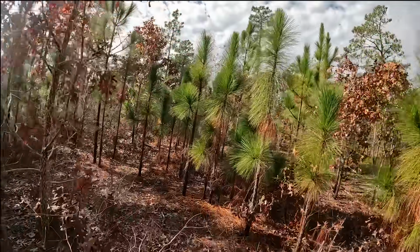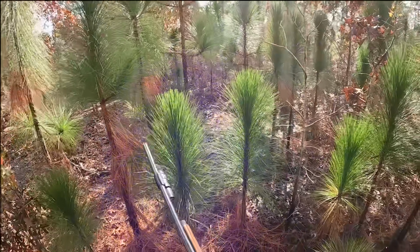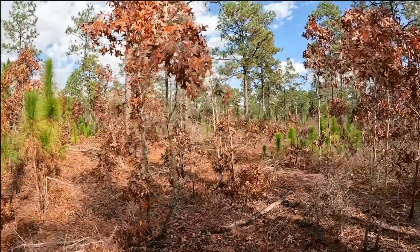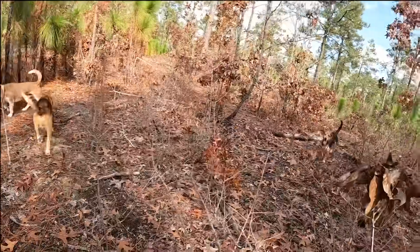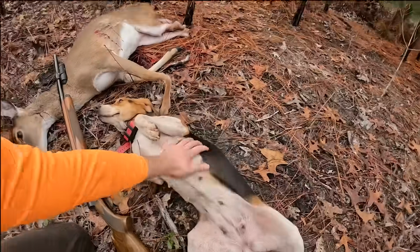Get him, Reba. Let's go, baby. Come on with the Browning A5, son. That is what I'm talking about. Yeah, Reba, you like your belly rubbed, ain't it? Man, that's a pretty sight right there.